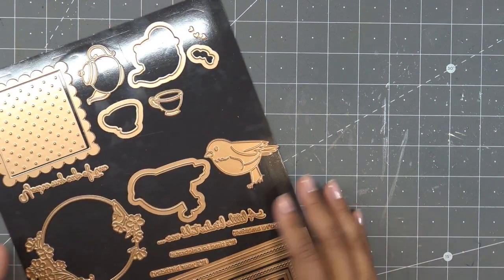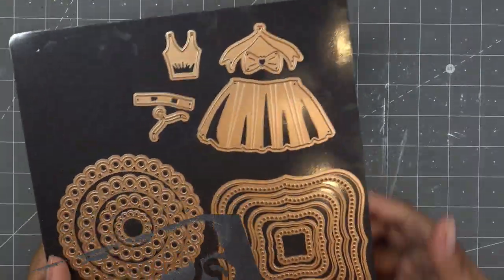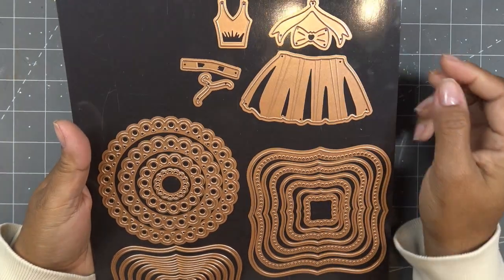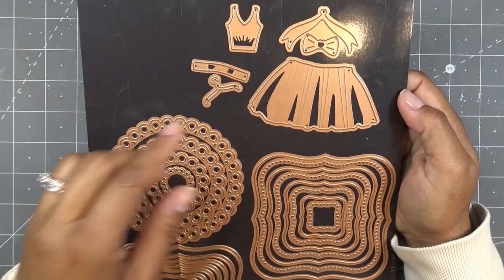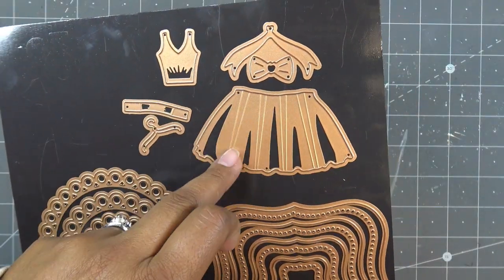So what I'm going to do is put these away, and I'm going to show you the items I have for the Yours Truly, or Truly Yours. Okay, and this is a collection I'll be working with today. I'll make a project and then a couple more afterwards, but I have an idea what I'm going to work with today. So we have this sweet little dress, and if you can see, it makes little pleats here.